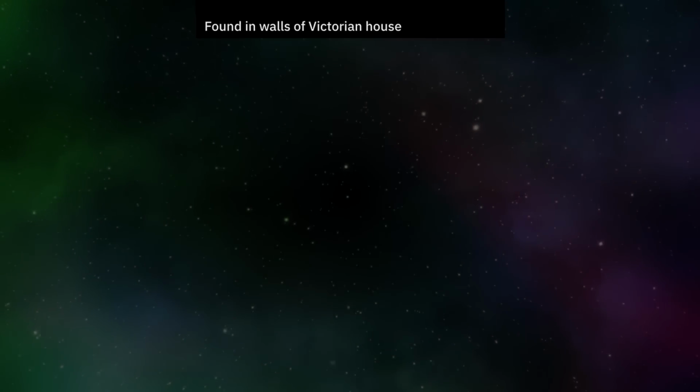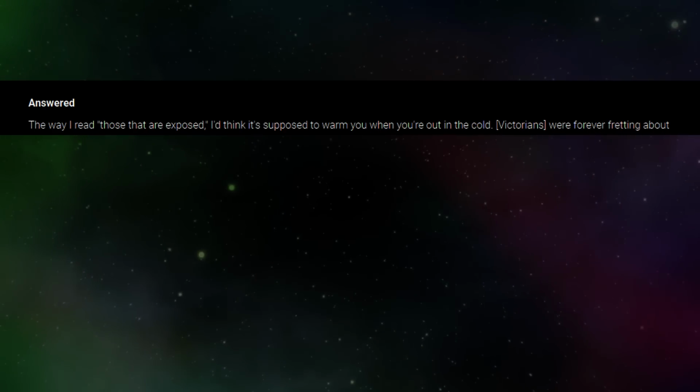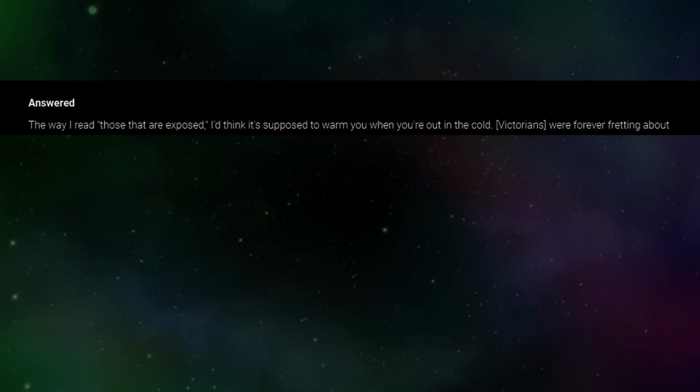Found in walls of Victorian house. The way I read, those that are exposed, I'd think it's supposed to warm you when you're out in the cold.